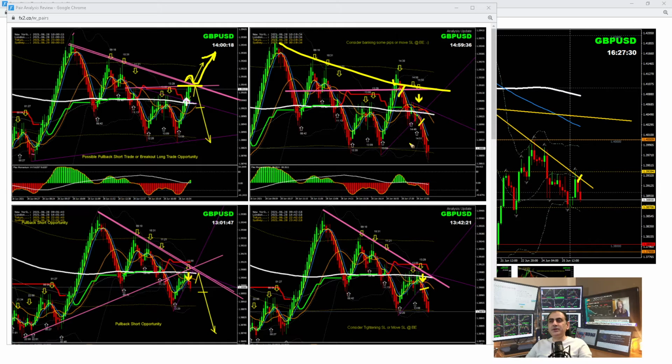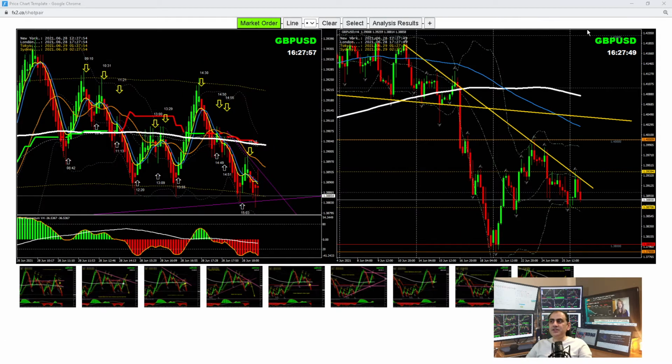We had a beautiful break, pullback short trade here. We announced another pullback scaling trade as soon as the price hit the previous low level. That's what we explained to traders. It's time to enjoy pipping. So, bank beautiful pips on pound dollar. That was a good trade.